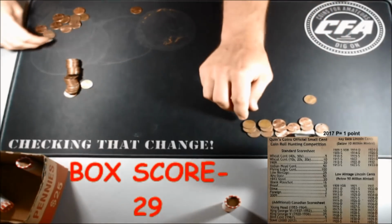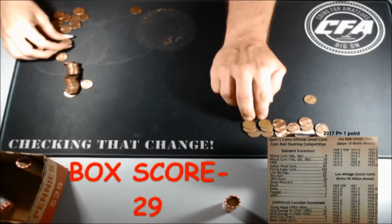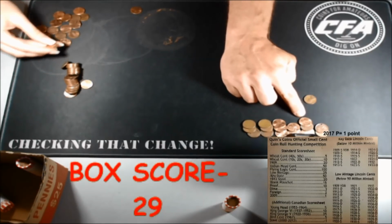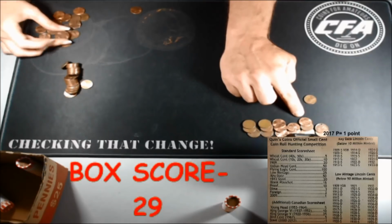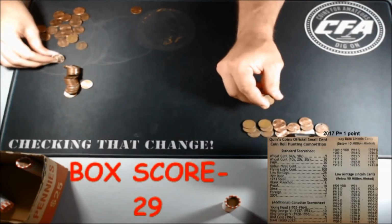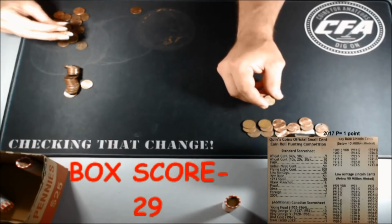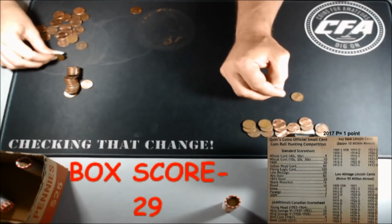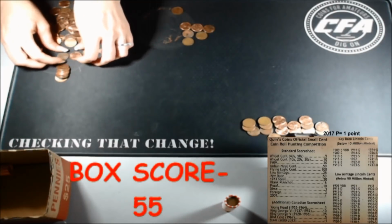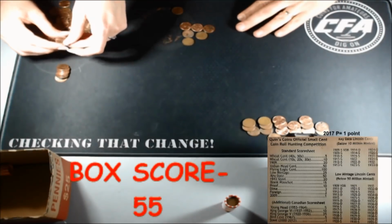Alright, so, let's see. We had 3 more wheats. That's 15, right? And we had the one for the professional life. That's 16. And the 1910, that gets us 10. So that's 26 more. Okay, everybody, we are down to just 5 rolls left, and I got a few more things to show you here.